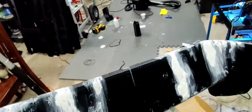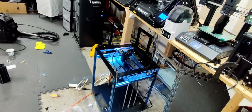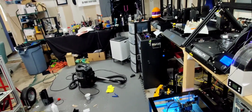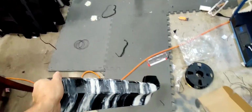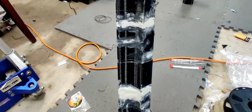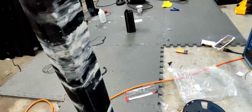Well, I've had some major splits in this piece. So we're doing a PC mixed with ABS and PETG or something like that. It's like 3 materials mixed into one, and it gives us a nice high heat, high temp, UV, chemical resistant printer material. But yeah, it's giving me some issues.